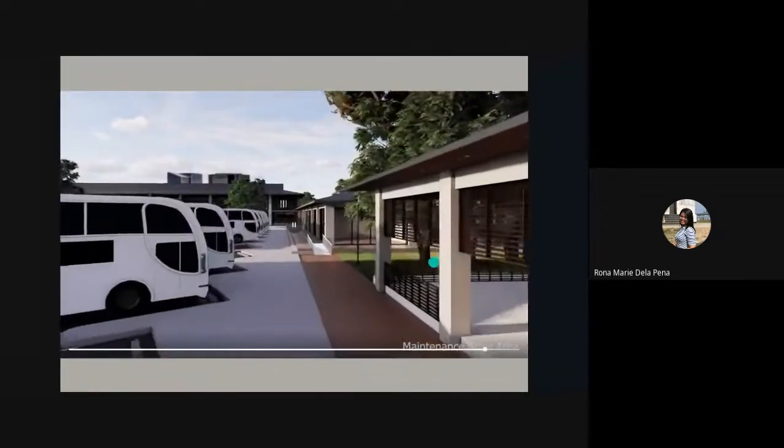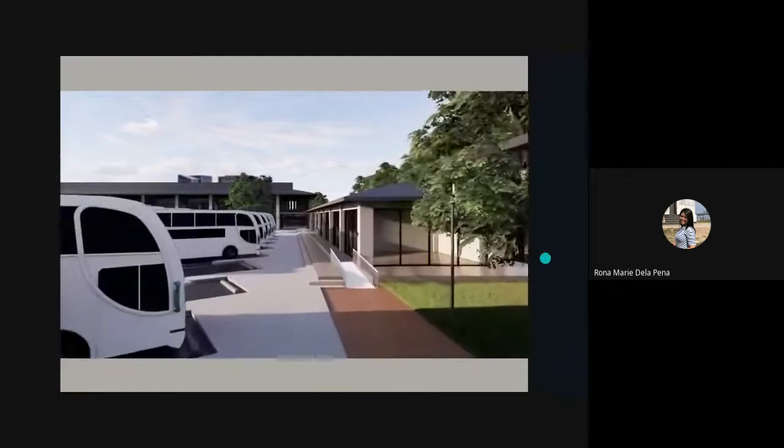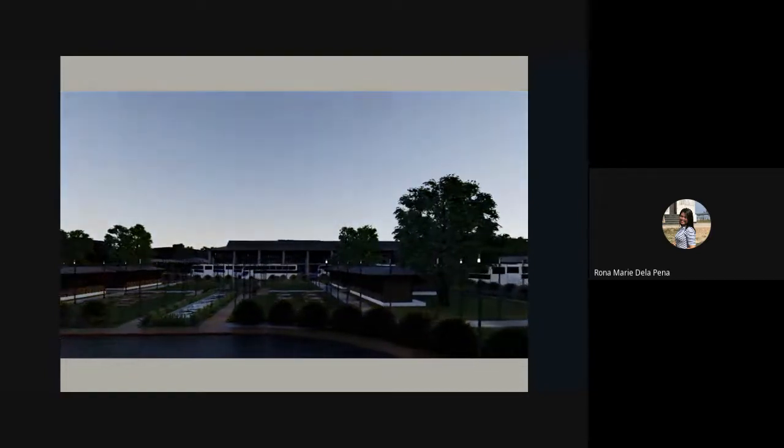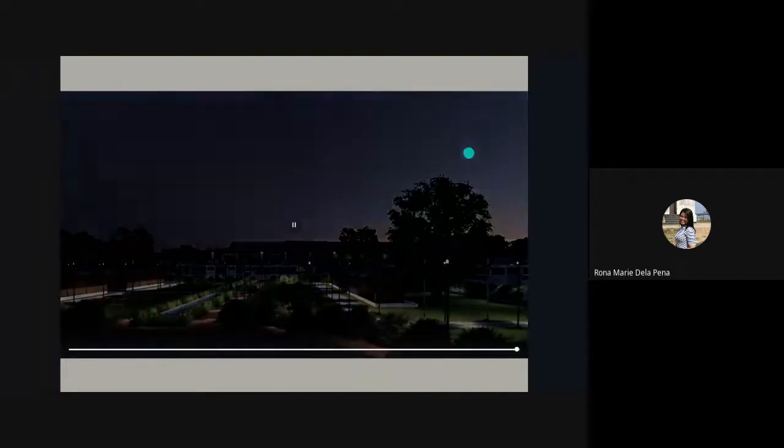So here is my conductor area, so it's just open basically. And that's all. Thank you for listening.